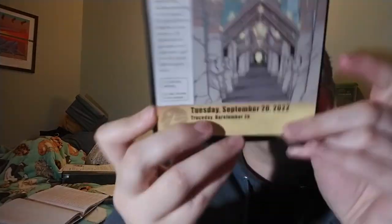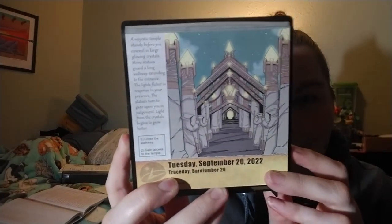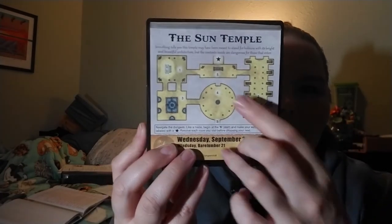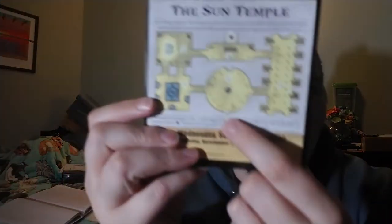Okay, so we arrived at the temple on Tuesday. So then yesterday, what we should have done was, oh, of course, I'm trying to hurry. So what do we have? A map of the Sun Temple. All right, so we're going to start at the S and have to make our way to the star. Or I guess S is down here.